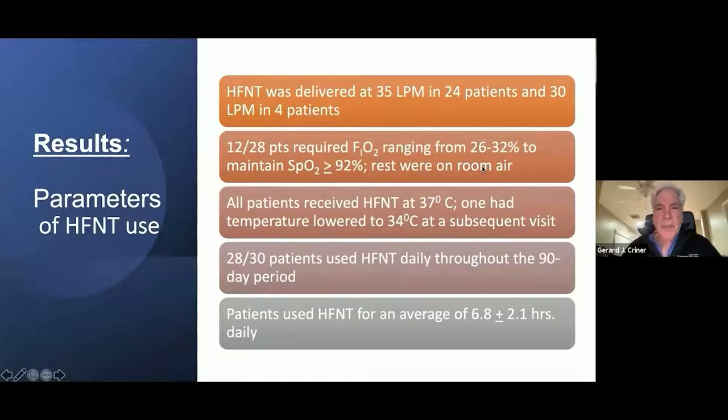All patients received high flow nasal therapy at 37 degrees centigrade. One subsequently had the temperature lowered to 34 degrees at a subsequent visit. This is the baseline titration, and it remained throughout that temperature grade at 27 out of 28 patients, with one subsequently revised downward. And then 28 of 30 patients used a high flow nasal therapy throughout the 90-day follow-up period, for an average of 6.8 hours per day. And you can see the standard deviation of about 2 hours around that mean daily use.